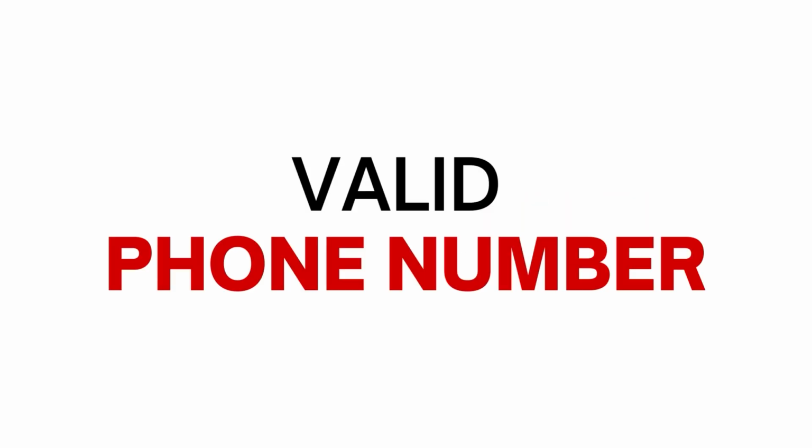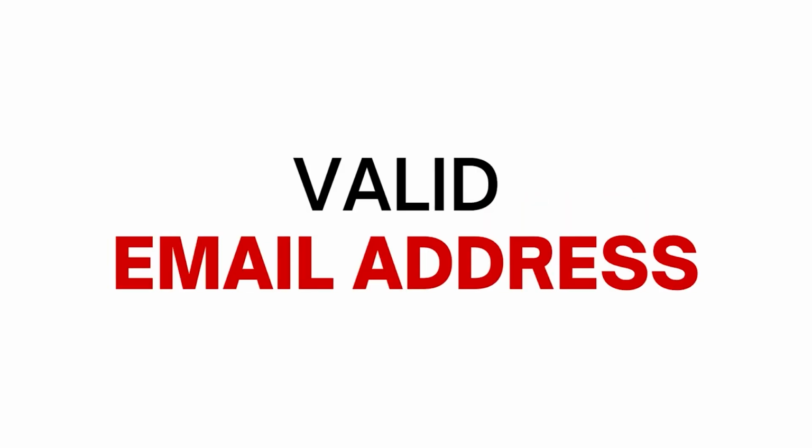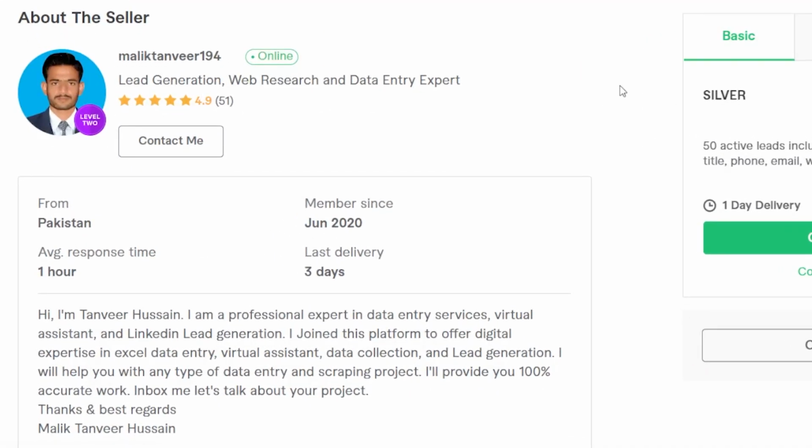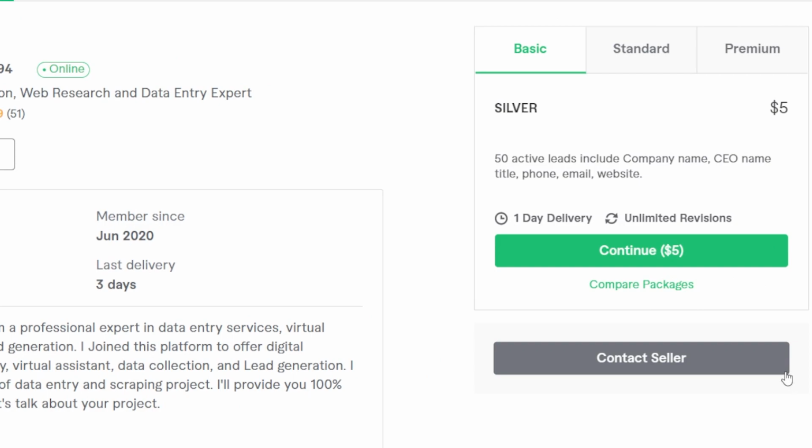So you want to make sure that included in the package is the first name, a valid phone number, and a valid email address as well. And before you book a job with that person, you want to click on their profile, make sure you look at the reviews, and then message the freelancer first. You want to message a couple different freelancers too, and ask them the following questions.